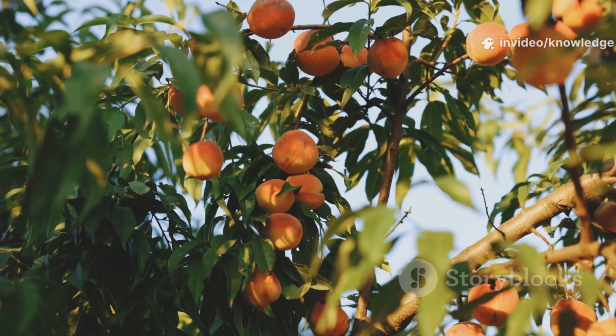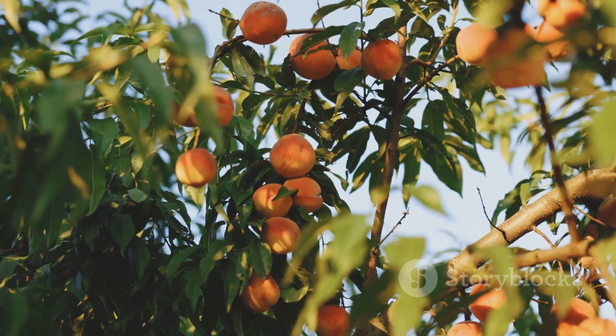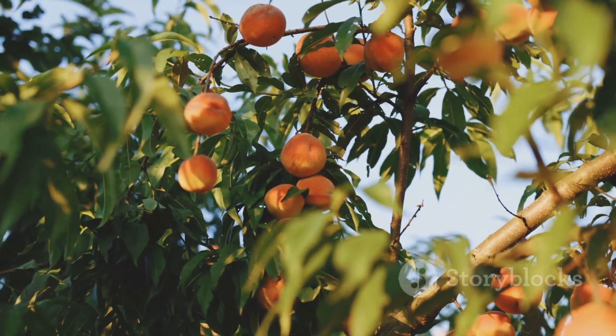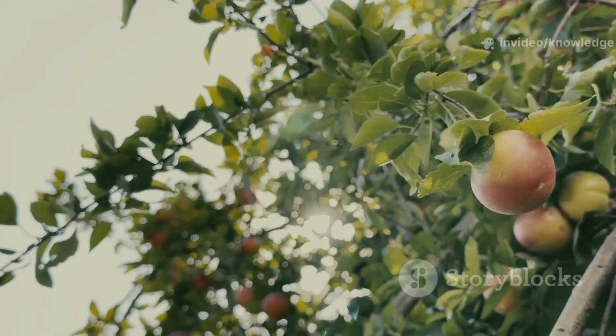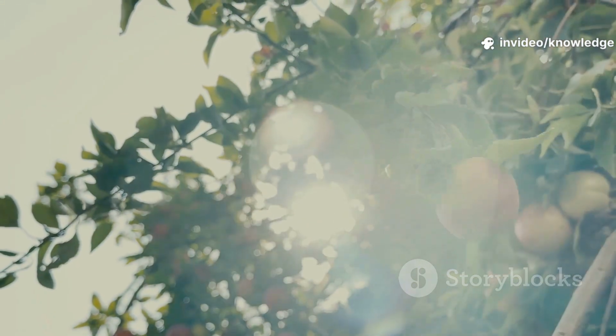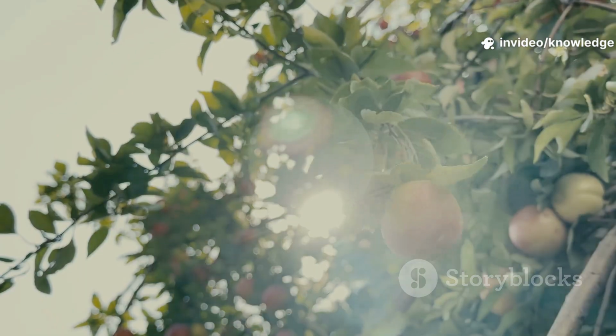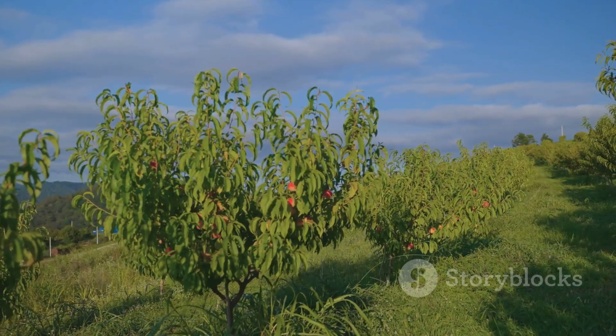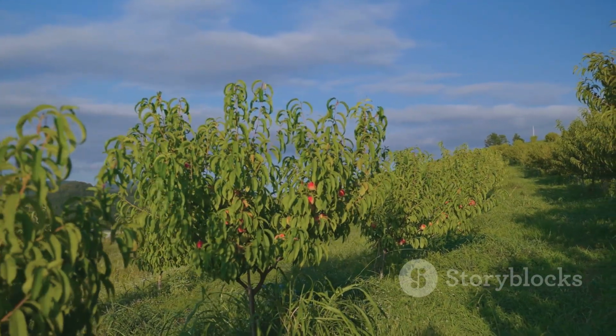Even if your winters are chilly, don't count peaches out. There are cold, hardy varieties bred to withstand frosty conditions, making it possible to enjoy homegrown peaches in cooler zones. These resilient trees can handle late spring frosts and still set fruit, so gardeners in northern regions can join in the peach growing fun.